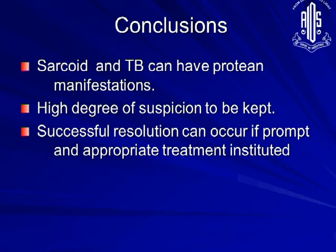In conclusion, sarcoid and TB can have protean manifestations. A high degree of suspicion should be kept in both cases in our Indian scenario. Successful resolution can occur if prompt and appropriate treatment is started, as is shown in these 2 cases.